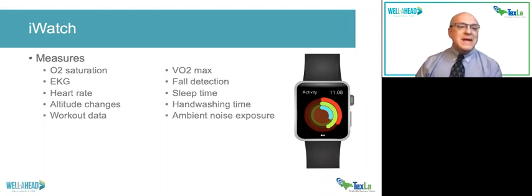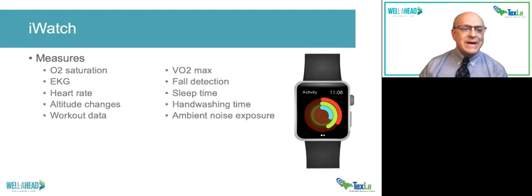But this measures your oxygen saturation, your EKG, heart rate, altitude changes, your workout data, your VO2 max, fall detection, sleep time, hand washing time, and ambient noise exposure. That's a lot of things, and all of this is monitored and stored over time. My poor doctor, I said, got my footsteps, all of that, all from the watch.